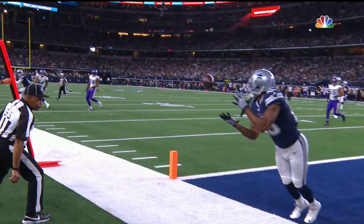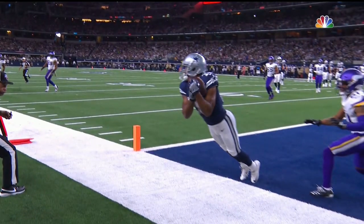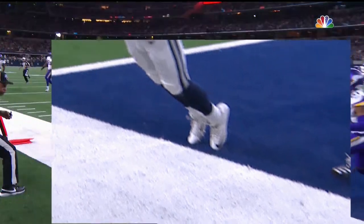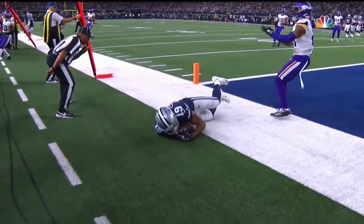May have contracts for both of them tomorrow. That's magical because you can't defend that, right? That ball is 3 yards outside the boundary, and they are just timing it up perfectly on the outside.